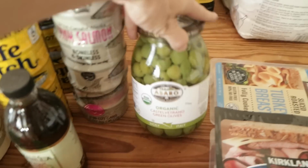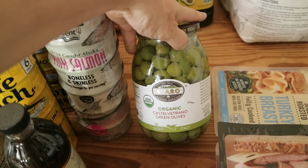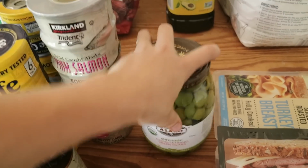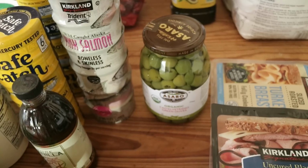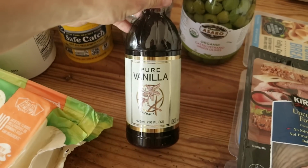I had a child with me who said, please, can we get some olives? I'm in the mood for olives. So we got a jar of olives. Most of the family doesn't like olives, I think. I don't know. Maybe they like them, but they're not like, ooh, olives. Ooh, olives. There's one.